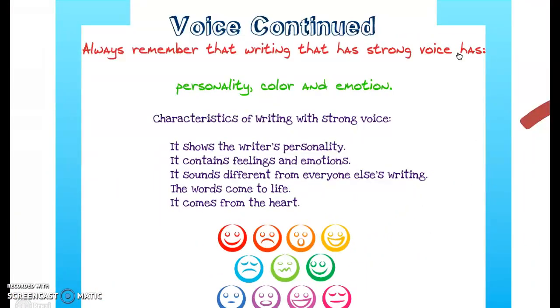Always remember that writing that has a strong voice has personality. It has color, emotion. Characteristics of writing with strong voice: it shows the writer's personality, contains feelings and emotions, and sounds different from everyone else's writing. The words really come to life, and it comes from the heart. It's honest and it's personal.